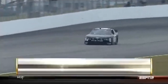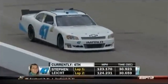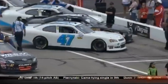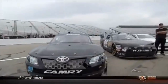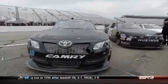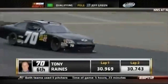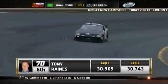Josh Wise on top. Lots more still. A couple cars have run during the break. Stephen Leicht, you see, 4th fastest overall in the 47 car. And Jeff Green, the former series champ, now your new leader in qualifying in that 10 car. Top of the board at a 30.21. Here is Tony Raines finishing up. Second lap for Tony is going to put him 6th out of 12 at a 30.74.